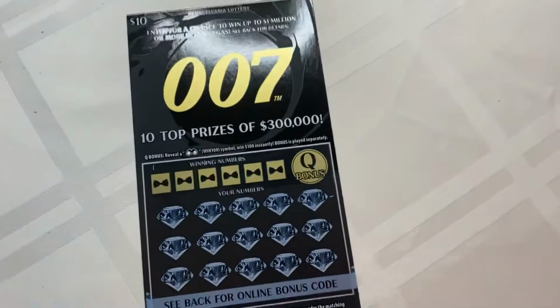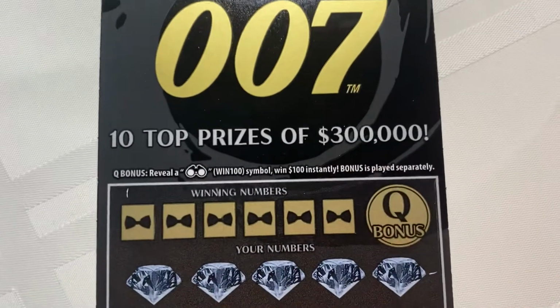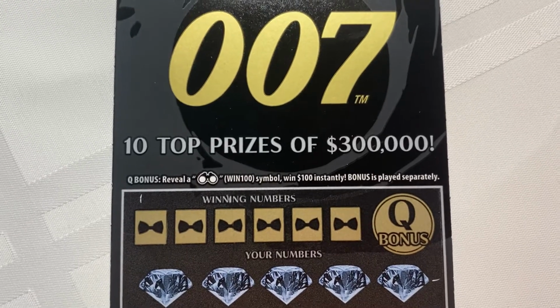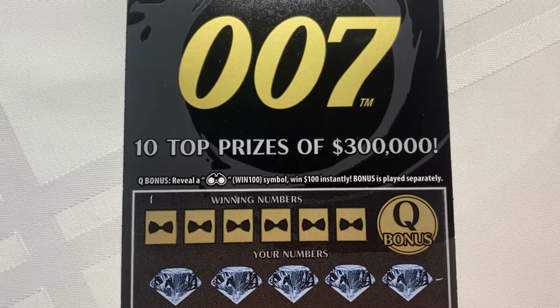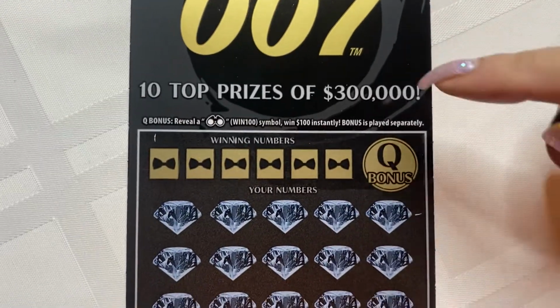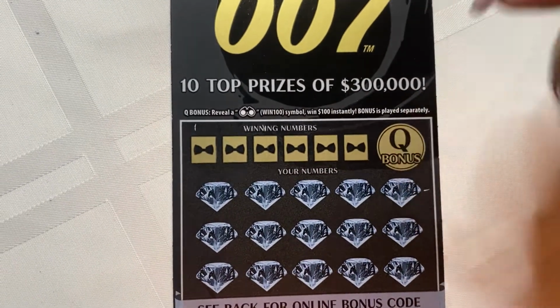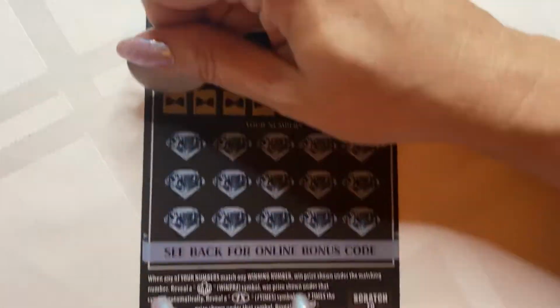And it has the Q bonus. Oh, sorry about that. Ring light attacked us. Reveal a pair of binoculars and win $100 instantly. Bonus is played separately. I'm not sure what that means. Reveal the binoculars. If you reveal a pair of binoculars in the Q bonus, that's separate from this. All right, let's start scratching.